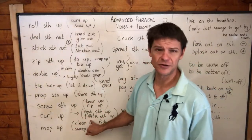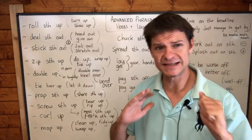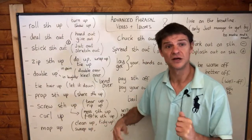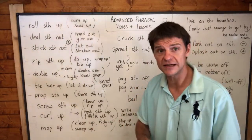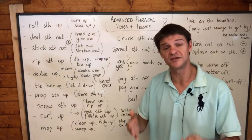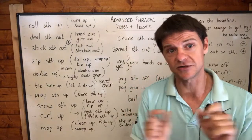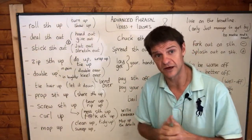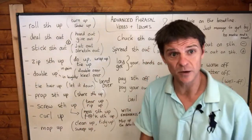Now, there's a very well-known swear word here, which is also used with up, meaning to make a terrible mistake. And there are actually loads of swear words which are used as phrasal verbs. If you listen carefully, you'll see that most English swear words have some kind of phrasal verb. You'll be able to add a preposition somewhere, and it will add a layer of meaning to that swear word. So phrasal verbs are everywhere. They're in our swearing as well.